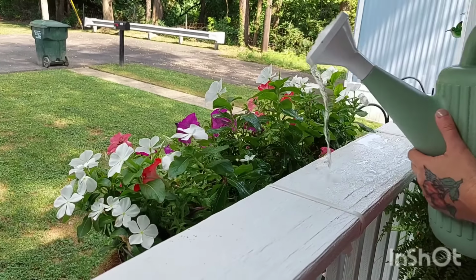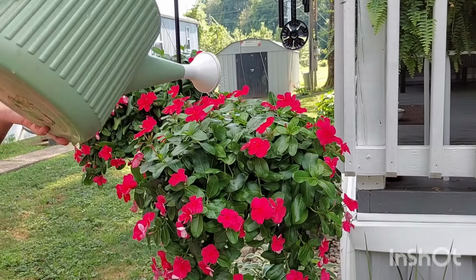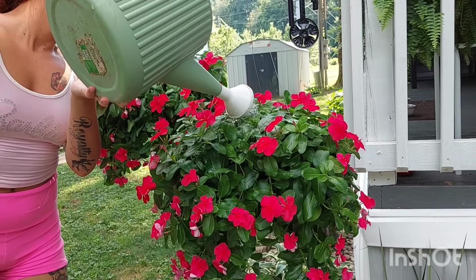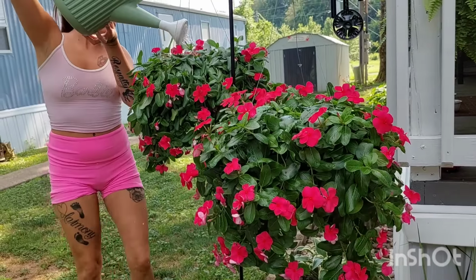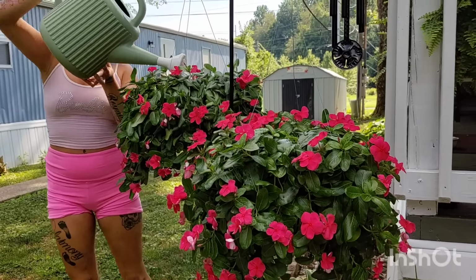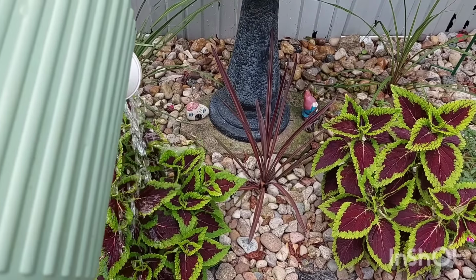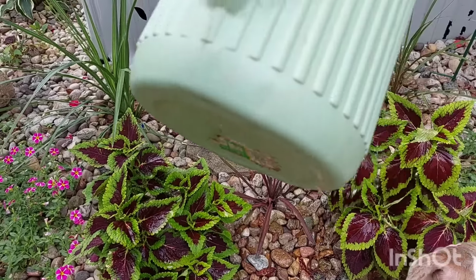These flowers have thrived this year in this heat. I can't say that I've done the same. I have been inside being a homebody, avoiding the 90 and 100 degree weather. Pretty sure you guys have seen the little pup running around in my yard, and if you didn't, you're definitely going to see her in these next couple clips.